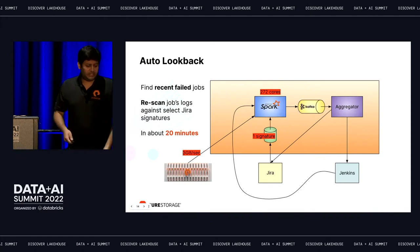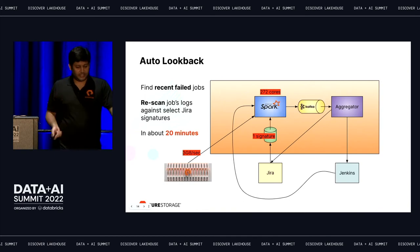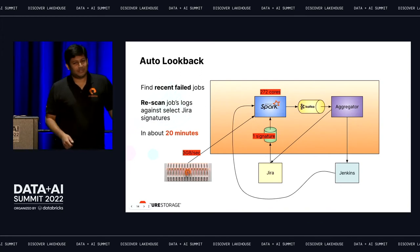So it reads from Jira, reads that signature. It doesn't need to process a whole bunch of signatures, not a whole bunch of matching. It goes through the FlashBlade, runs it across the failed jobs, gets the logs, generates the hits, and posts it to Jenkins. We have come up with, heuristically, it's just a magic number, 25 hours to look back in the past. Anything before that, well, no one really cares.